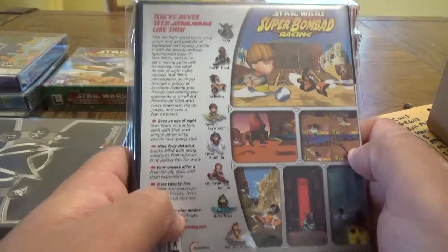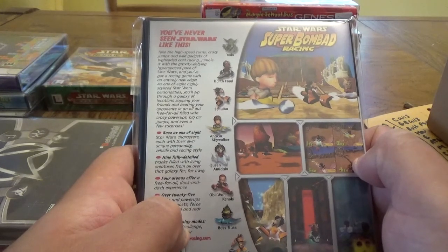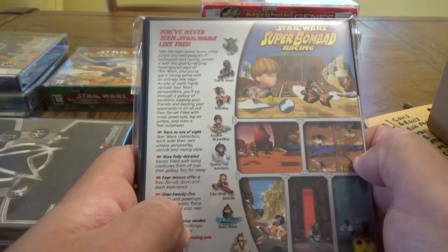Take the high-speed turns, crazy jumps, and wild gadgets of big-headed kart racing, jumble it with the gravity-defying hyperspace pace of Star Wars, and you've got a racing game with an entirely new edge. As one of 8 highly stylized Star Wars personalities, you'll zip through a galaxy of locations, zapping your friends and beating your opponents in an all-out free-for-all filled with crazy power-ups, big air jumps, and even a few surprises.